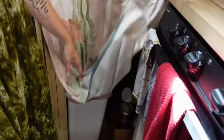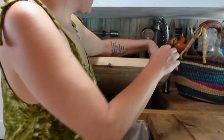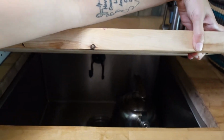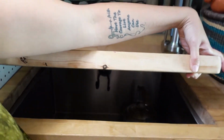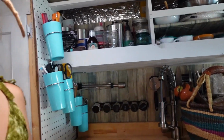Then the stove. And then we've got the giant kitchen sink, which actually can fit a tiny human or a dog to be bathed in. The cutting board is removable. We can move it all over, actually. I cut outside at the lake the other day. Did all the veggie cuttings by the lake.